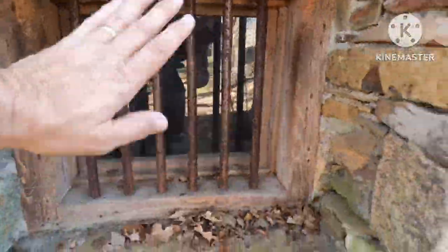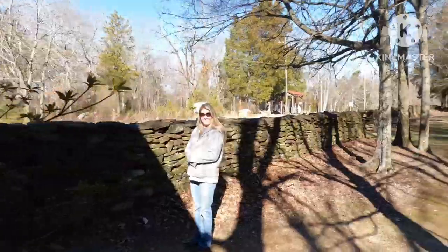Hopefully that works right there. Hey. There's Billy. Look at the walkway.